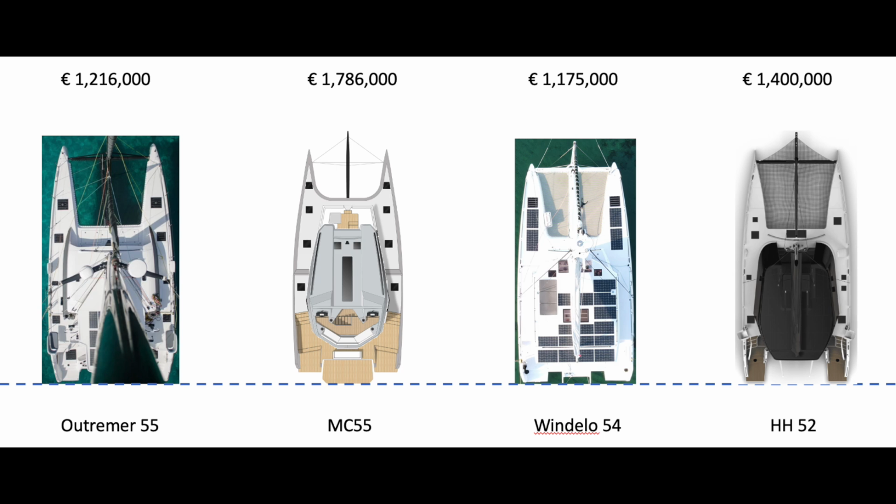Or the sense of control, because of course you're completely sheltered and you have complete access to the wheel and all your winches, and you can quickly hop up onto the front trampolines right through the front section there. So it's a very unique concept.